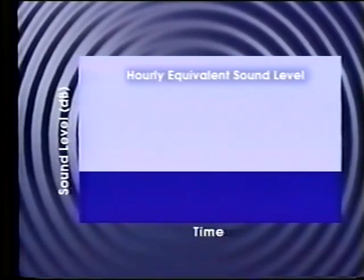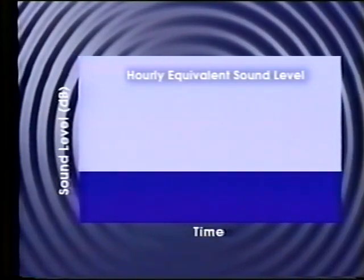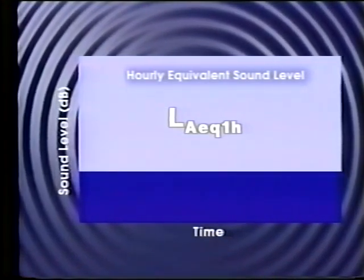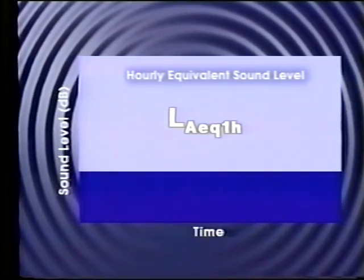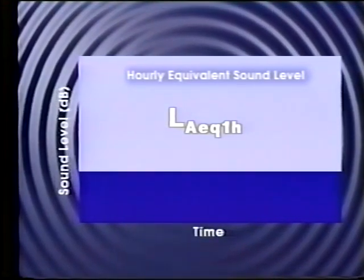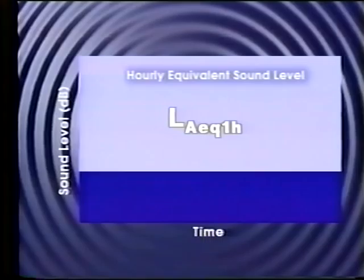A common noise metric used to describe traffic noise is the hourly equivalent sound level. It can be thought of as the average level for a one-hour time period, although the mathematics are a bit more cumbersome. Hourly LEQ is the most commonly used noise metric for designing highway noise barriers. Typically, the hourly LEQ used for barrier design is for the hour in which traffic is heaviest, but still flowing freely.